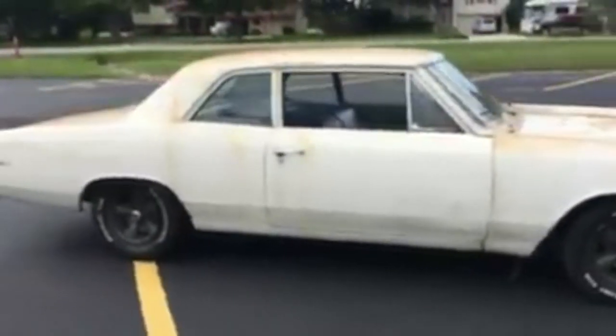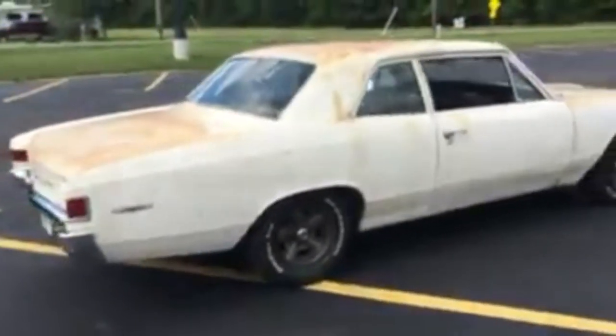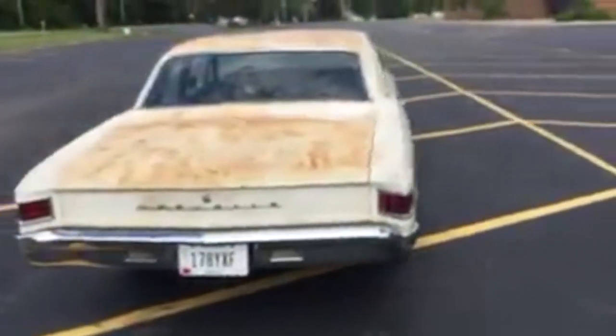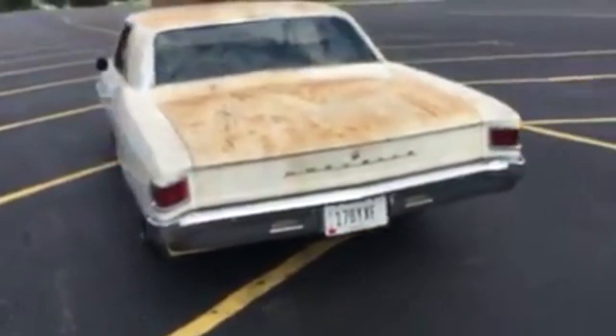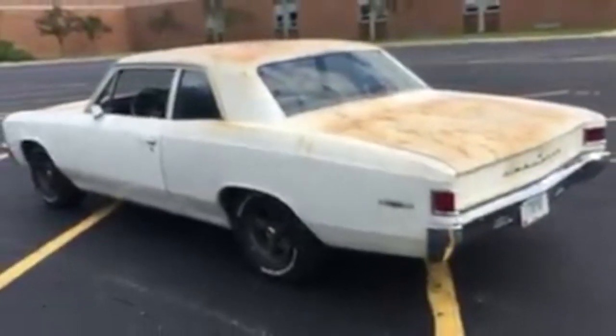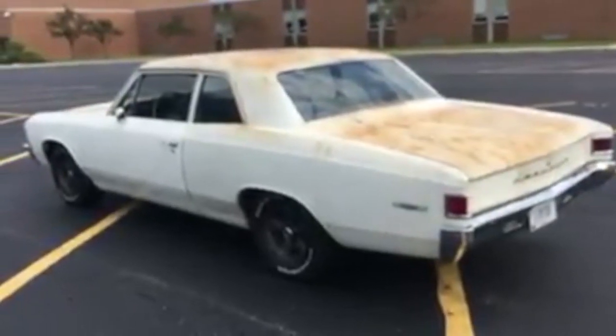So there you go, Northern Ohio Chevelle Club. This is a 1967 Chevelle 300. Really nice car, probably the cheapest Chevelle you could buy in 1967. But we got her running, and we'll get her back home. So, see ya!